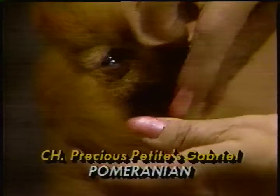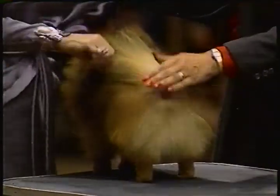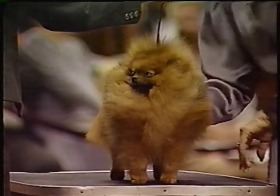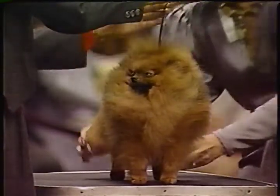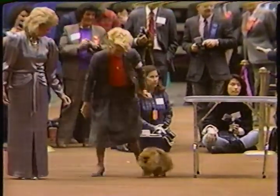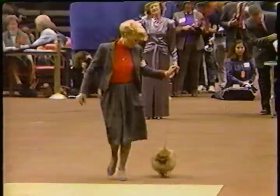And now we move on to our next distinguished dog. Now we have the first toy dog of the Spitz group, the Pomeranian, Champion Precious Petites Gabrielle, owned by Claudia Pfeffer of Jefferson, Louisiana. This dog has a fox-like expression. It can be any color, but you see most of them this color. The Pom has the same prehistoric origins as all the Spitz-type dogs, but was developed in the Prussian region of Pomerania. Shown first in America in 1892.